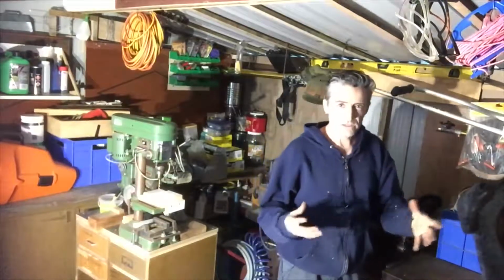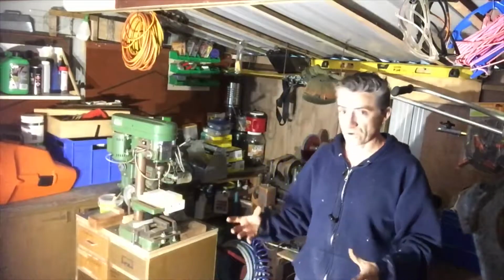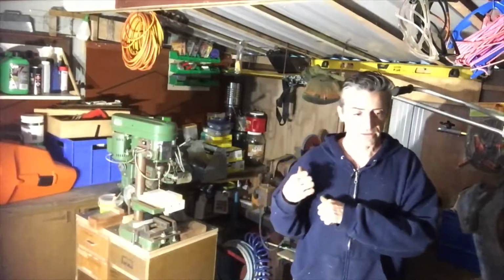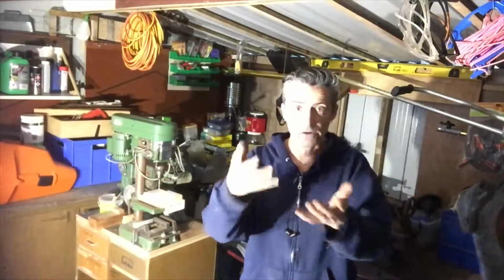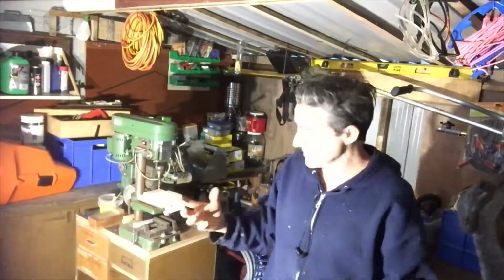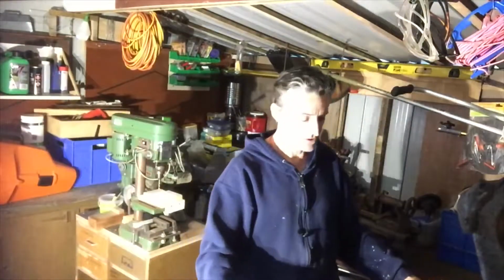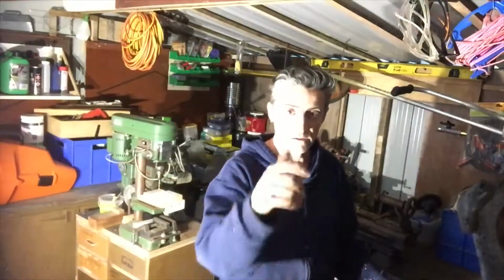So I've been trying to figure out how to organise it. Because if I just threw everything out here, I wouldn't be able to find it all when I needed to come back in and use stuff. So I've tried to organise it. Like I said, power tools, the bench just here, and I'll move the camera in a second.